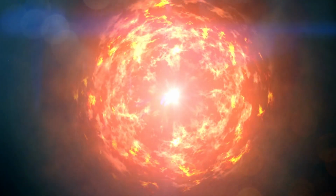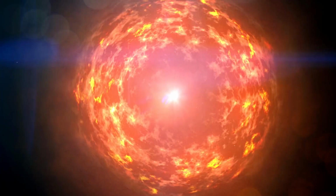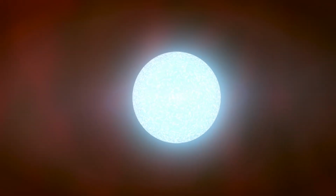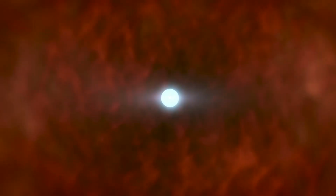The expanding core crashes into the star's collapsing inner layers, creating a shockwave that rips outward through the star. The result is a powerful supernova explosion with a newborn neutron star at its center.